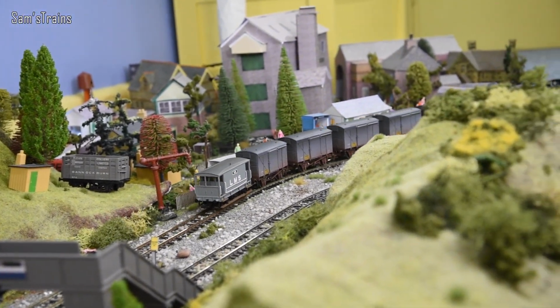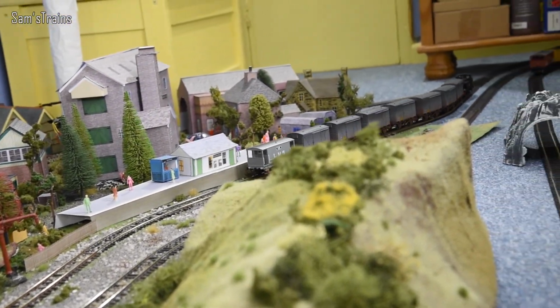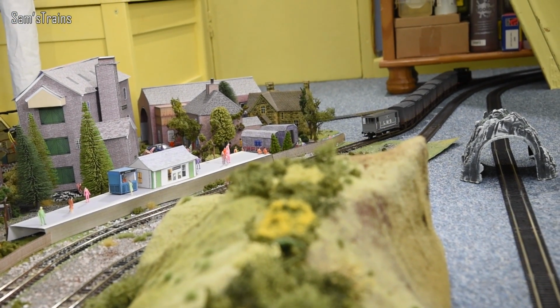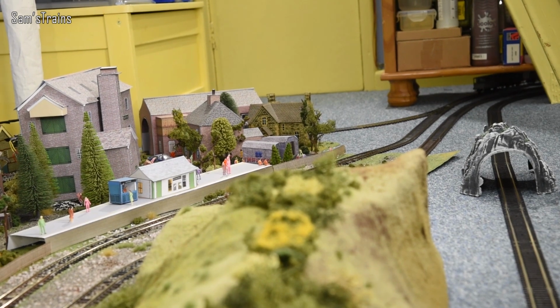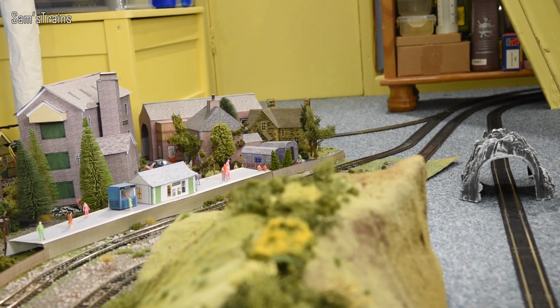So yeah, overall, at least I'm a bit happier now that they're actually working. I was a bit concerned for a while there, but yeah, with a bit of tinkering, they will at least make it around the layout, which is always a bonus, isn't it?